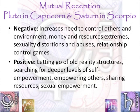Now, if we want to look at it on a more positive level with this mutual reception, it's about letting go of these old reality structures that no longer serve us. And that means letting go of some old relationship patterns, old relationship values, and letting go of perhaps relationships that are no longer serving us. The Cancer and Taurus polarities are going to mean that we have to search for deeper levels of self-empowerment. Instead of power over, power under, it's inner power, self-empowerment. And then when we are self-empowered, we don't have to control others. We work to empower others.